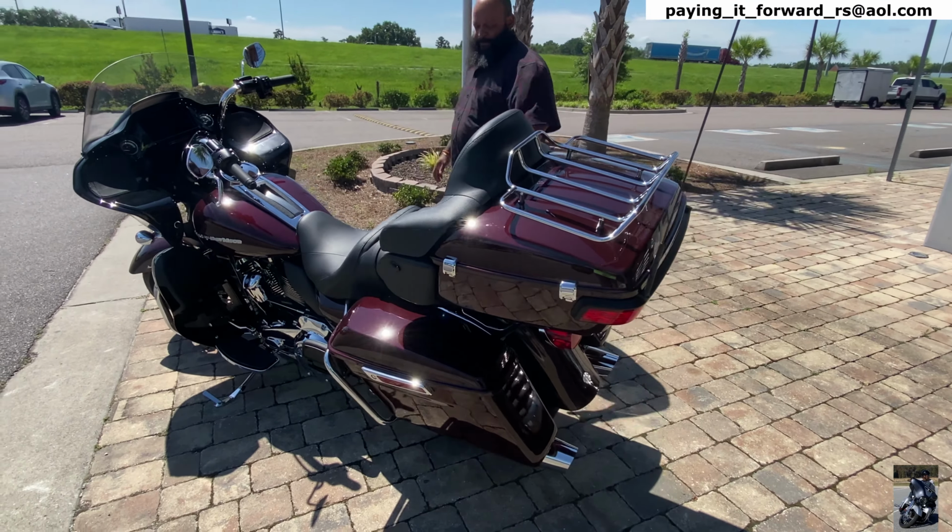All right, now we got rocks here. Am I going to lean a lot? No. Keep the motorcycle as straight up as possible. Slightly. Anytime it's something like that, you don't want to be leaning.